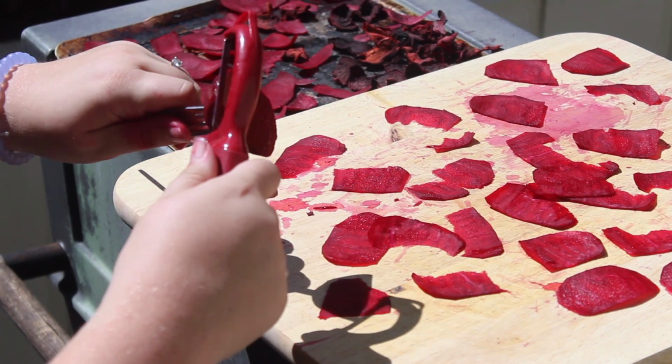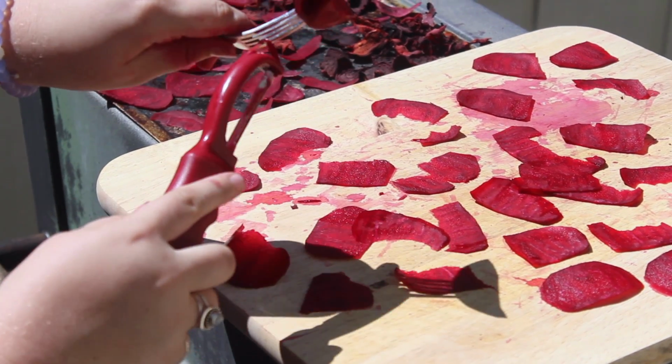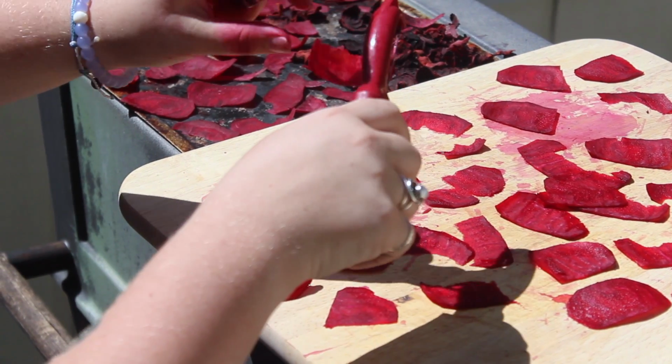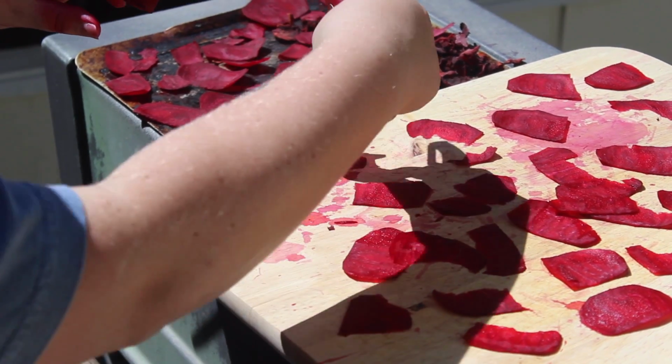So what you can see on the left side of the screen there is after I've left the beets out in the sun for about an hour. It doesn't take too long, and the first time I did it, I burnt them. So don't take that long. Make them thin and leave them out in the sun for about an hour.